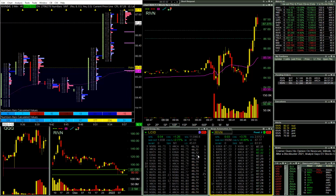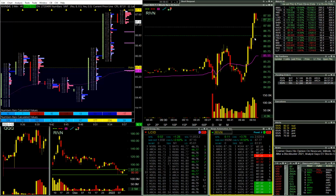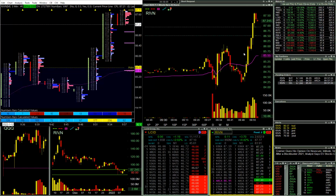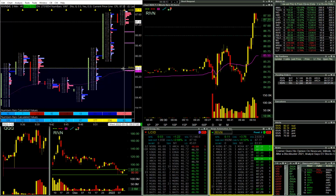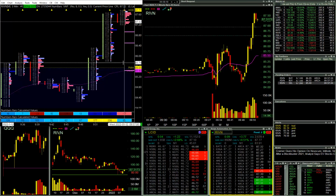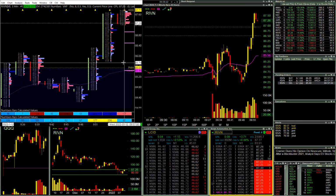See if I can get any of this RIVN long down here in the 90s. And in the 50s, stops below point lower. Think I could even move the stop to 85.80s down here, but I'll give it a little bit of room.